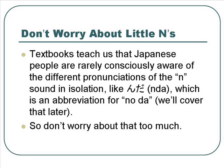Textbooks teach us that Japanese people are rarely consciously aware of the different pronunciations of the N sound in isolation, like nda, the N there, which is an abbreviation for noda, which is much more advanced material. But the point being, you don't have to worry about this. So if you're worried about how to pronounce the N sound too much in different situations, don't bother. If people can't hear the difference, it's not going to matter. There are other things which matter much more, and we are getting to that.